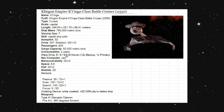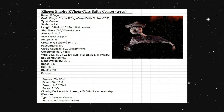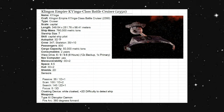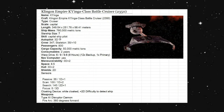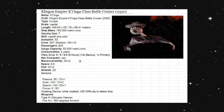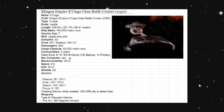Of course, we're going to have our nav computer. What I don't see here. Oh no, here's our autopilot. Now our autopilot before was a 2D plus 2. Now it's a 3D. So we have improved. The computer systems are improving over time, but this is still an old ship. It's still an old warhorse for the Klingon Defense Force, but they can only do so much. They're working with existing designs that do have limitations.